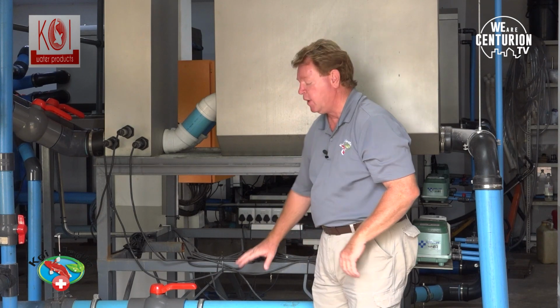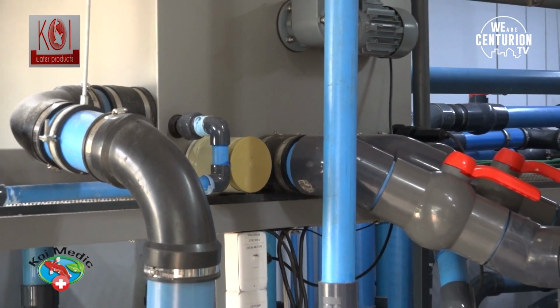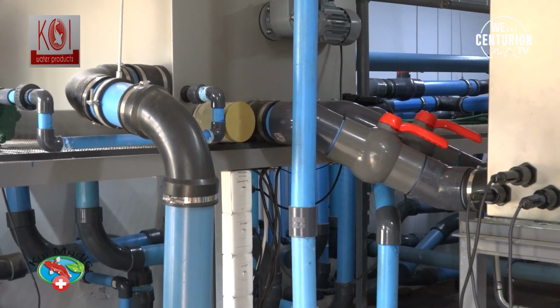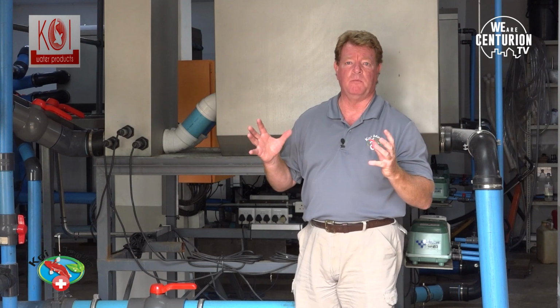The important thing is that, as I said again, the ground level is the level that's important for this system to work adequately. You cannot have 50 mil piping on a system like this. It's got to be 110 mil piping to get the flow through, because remember, it's gravity fed. So let's have a look at a couple of the other areas within the pump house so that you can accurately see how the system has been put together, how professionally it's been done.